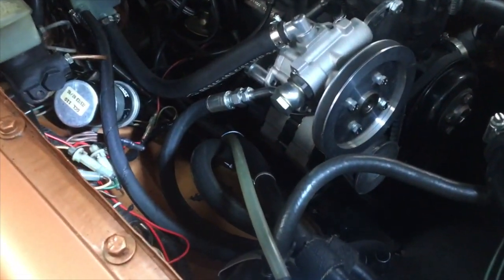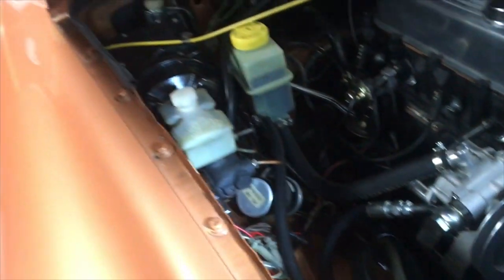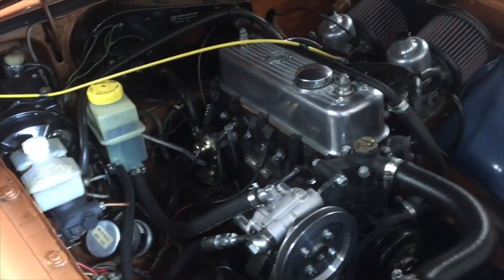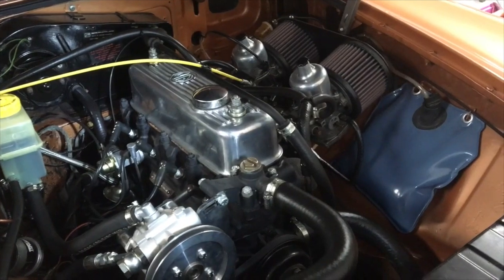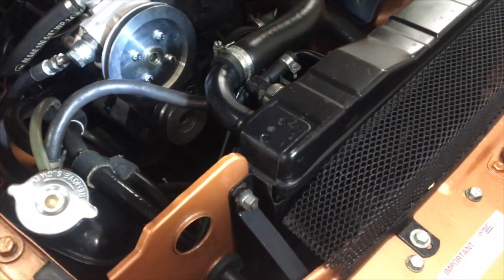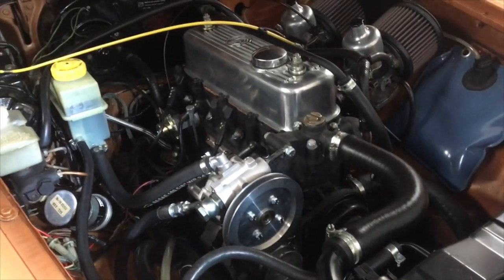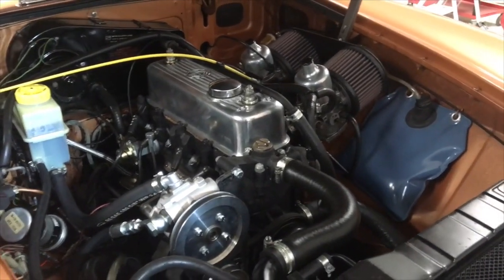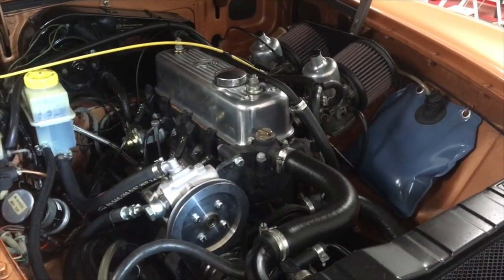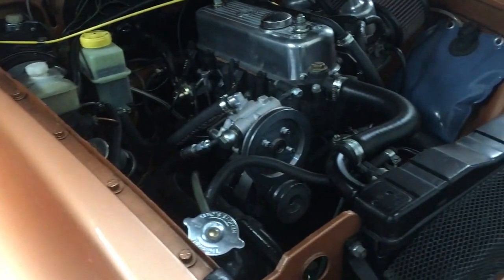Now this pump here is a hydraulic power steering. Servo brakes, Audi rocker box cover, twin SU carburetors, K&M filters, rads in good shape, hoses are looking really good. This car has had the money spent. I'll put it up on the ramp in a minute and show you underneath. You can see the hoses, and look at that power steering. It's so good, that power steering. I'll show you it working.